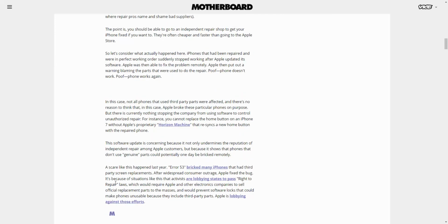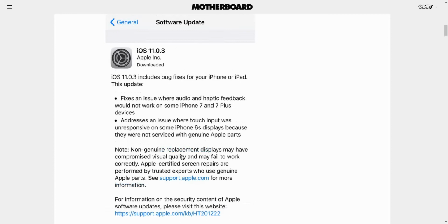But either way, they rolled back their issues. Apple wants to be the only one to repair your stuff because they want everyone to think it's all prestigious and awesome and all that stuff. But remember, if you buy a used Apple, you might be getting it from someone who's gaming the system.